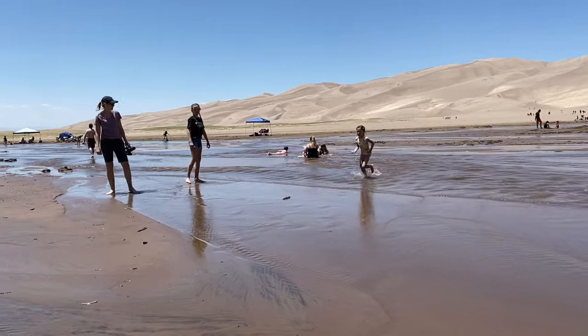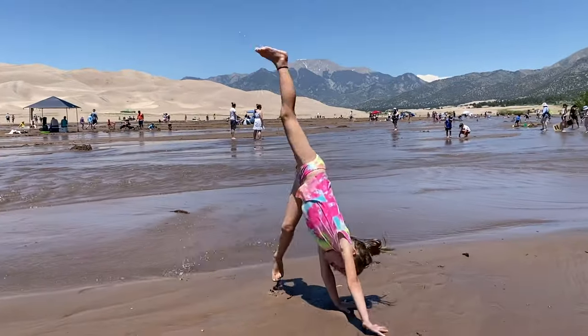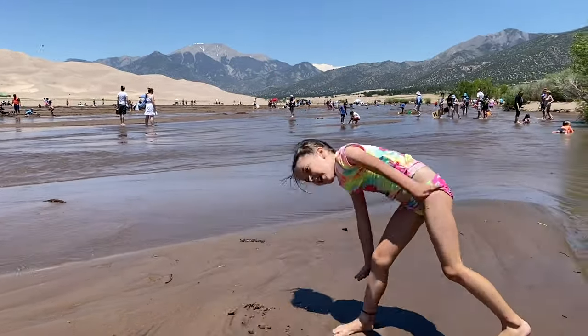The Medano Creek is a seasonal creek. It begins to run when the snow starts melting and continues through most of June. Right now, it's the middle of June, it's low now, but the water is a perfect temperature. There are times of the year where you can raft down the river, but right now it's a little bit too late in the season to go rafting.